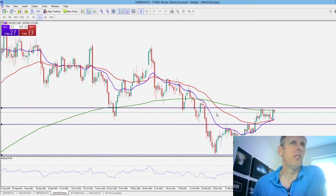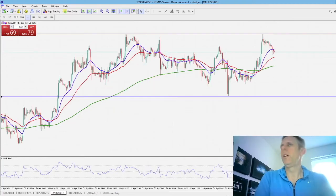Now, technically interesting is we're now really bouncing on this 200-day moving average, and that could be forming a little bit of resistance there, as well as the big round number at the $1,800 mark. So it's not broken through that, and we've had 1, 2, 3 touches recently, so therefore we've got a bit of resistance forming.